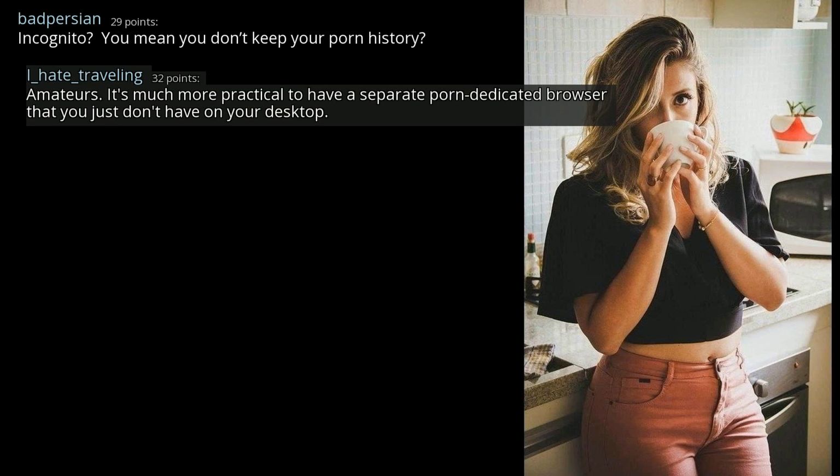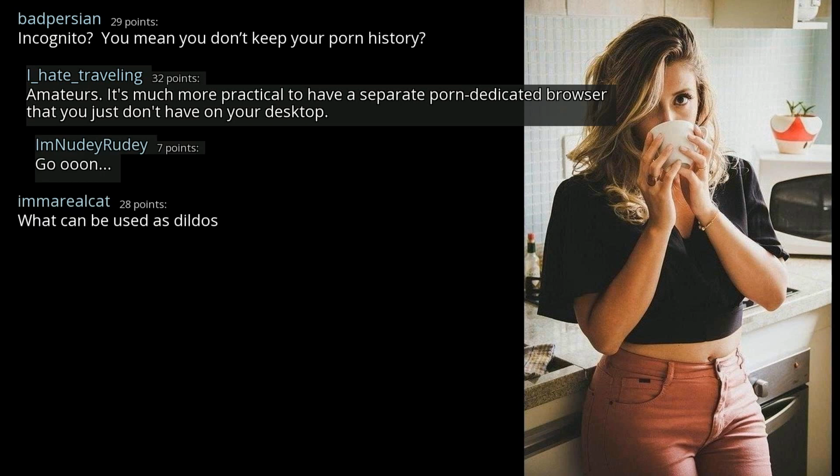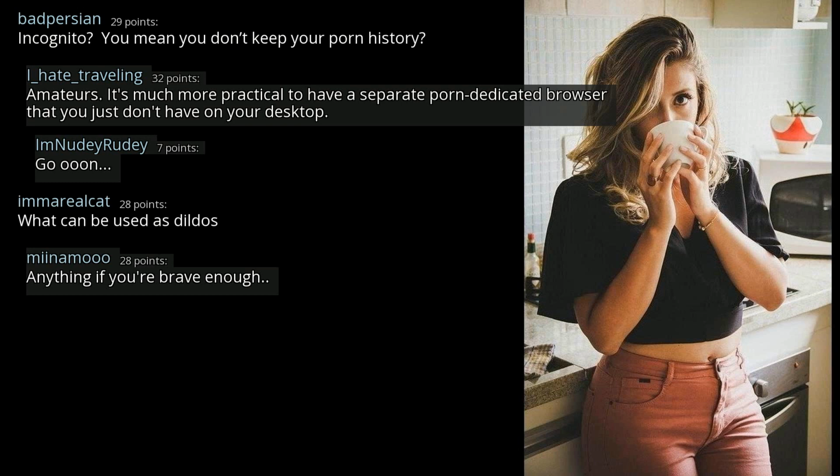2. 4. Incognito. You mean you don't keep your porn history? Amateurs. It's much more practical to have a separate porn dedicated browser that you just don't have on your desktop. Go on. What can be used as dildos? Anything if you're brave enough.